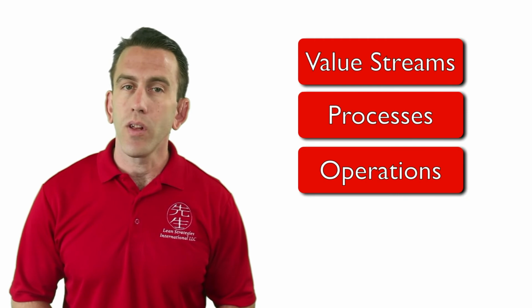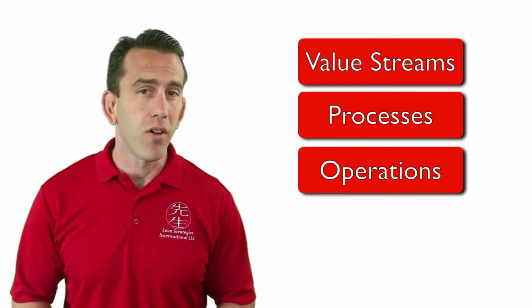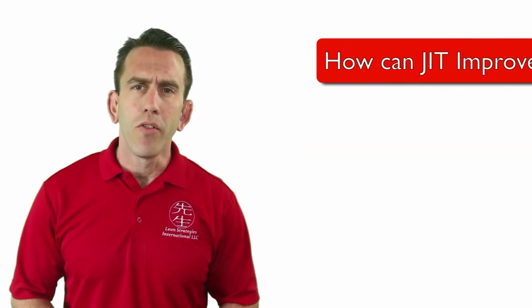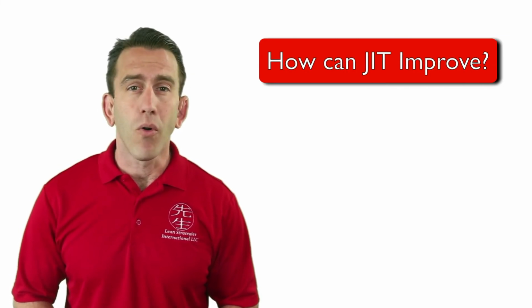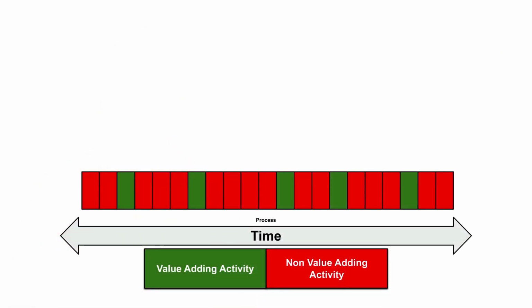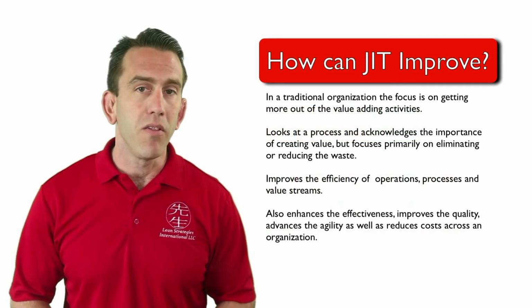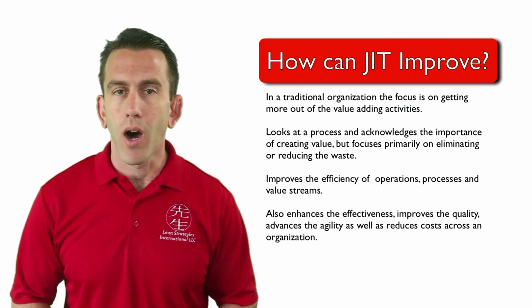With an understanding of value streams, processes, and operations, it's worth noting that all 3 of the above mentioned can be broken down and improved at different levels. So, how can we improve the processes and operations that we perform every day with the just-in-time system? In a traditional organization, the focus is on getting more out of the value-adding activities. For example, if a job is running late, a traditional organization may work overtime, hire more workers, or at times push resources to run longer, harder, and faster than they normally would. While this can at times be valuable, it is not a sustainable way to operate.